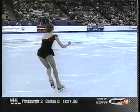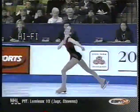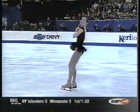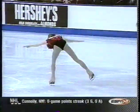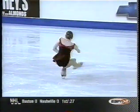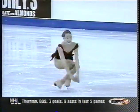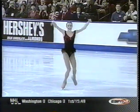Nice double axel. Final combination spin. Kind of different positions there. I think there must be something in the air. They're all skating so well. It's been a great ladies' event. Can you say three in a row? Michelle Kwan, Sarah Hughes, and now Jenny Kirk.